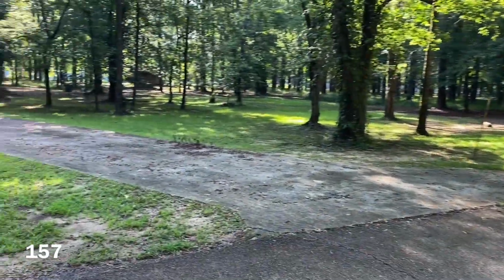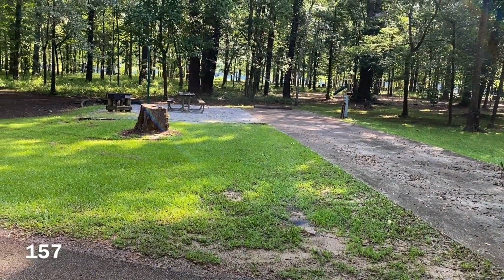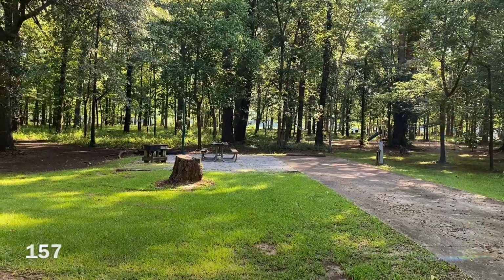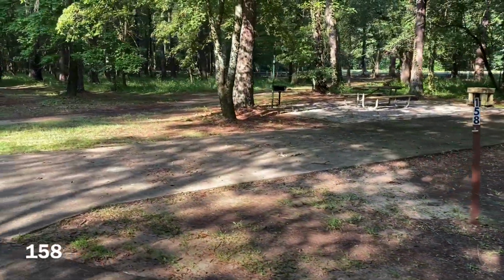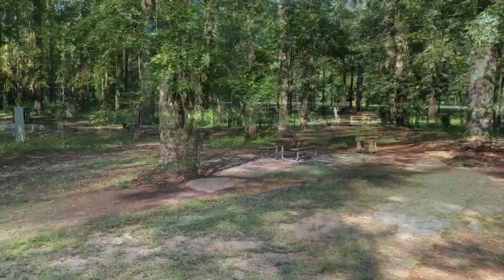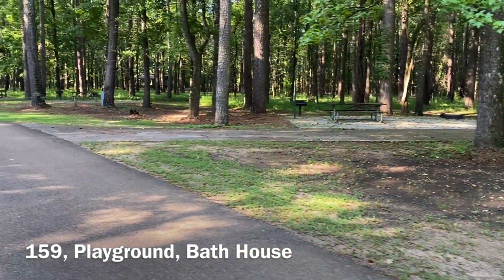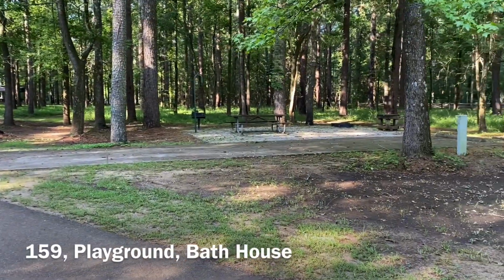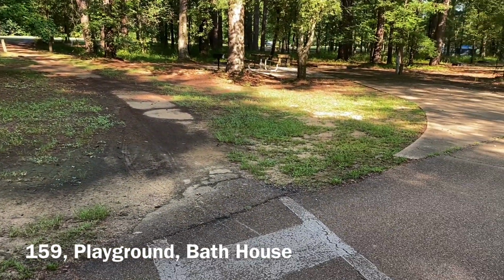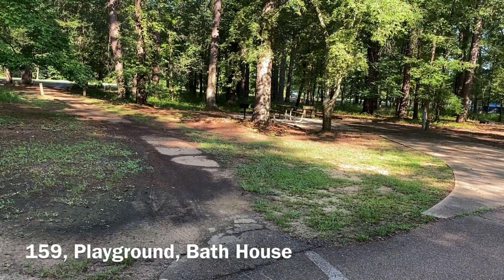157, an inside site here. It is shaded in the morning, but once you get to the top of the day, the canopy relieves and you'll get lots of sun on this site. 158, another a little bit shorter site, but covered by good canopy of shade. And just past 158, coming to 159 here. Another relatively short site, and a little bit closer to the road, and kind of between 158 and 159 is this walking path over to the boat ramp parking area and the other string of campsites over there.